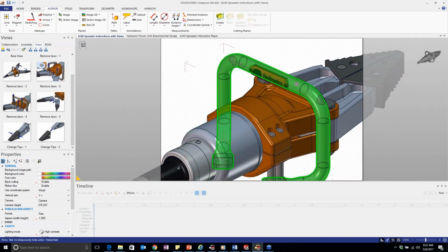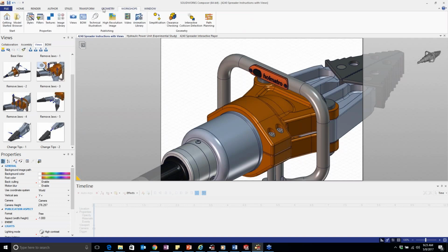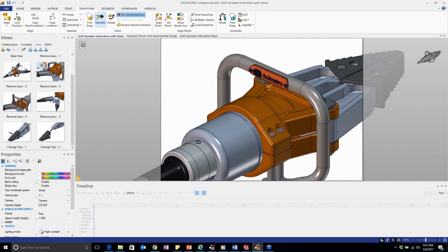Now you'll see that these components are actually full of properties. If I hover my cursor over them, you'll notice that there's a little callout that pops up showing me the description of that part. So when you import files from SOLIDWORKS, it will actually recognize and maintain all the metadata, so the custom properties are recognized inside of SOLIDWORKS Composer. So let's start to tear this thing apart. So I'll use my transform tool, and again, Composer is extremely user-friendly. It's all ribbon-based, so you'll see that you have all your tools split into different ribbons, so it's filtered for you. Very easy to find your tools.